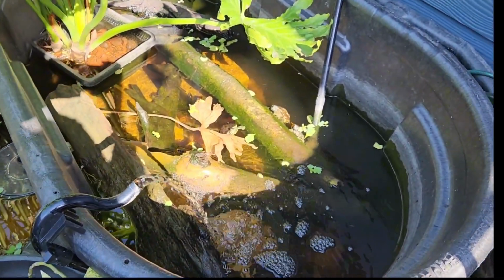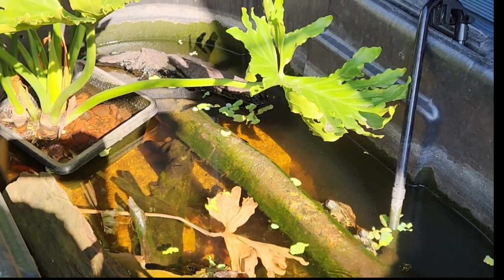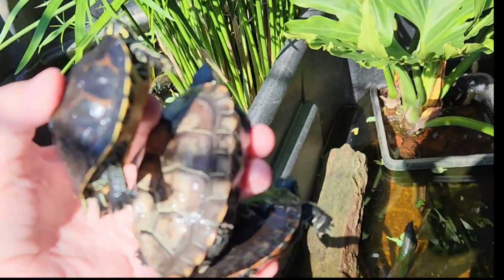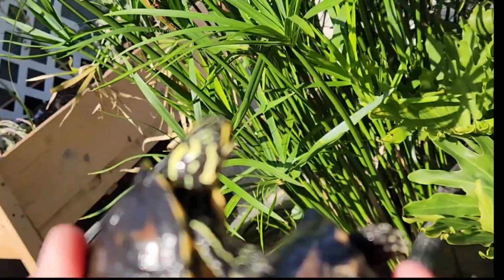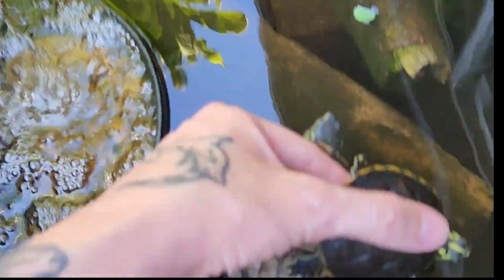You can see my Reeves turtle, one of my Indian spotted, so one of my red bellies are in there right now. I'll pull more out in a minute. Hang on. Okay, so I've got three of them. These are my two red bellies. That one's a northern red belly. This is a flame red belly. And then let's let him go. Alright, go on, buddy. Alright, you can go too.